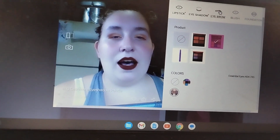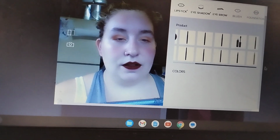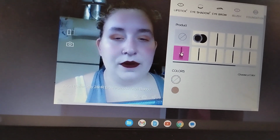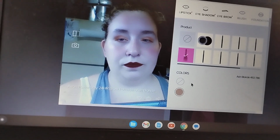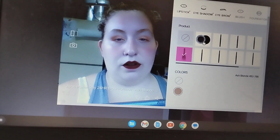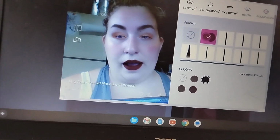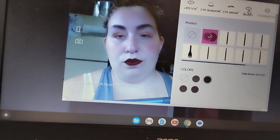Then we've got eyebrows. You've got the powder, and then you've got the sticks and the brushes. You've got a little bit of everything. I'm going to go with this liquid one, but it only has one color right now, and that's not really my color. So I'm going to go to the powder one. I think this one's the dark brown. Okay, that's more my color, well, not eyeshadow, I guess eyebrows.